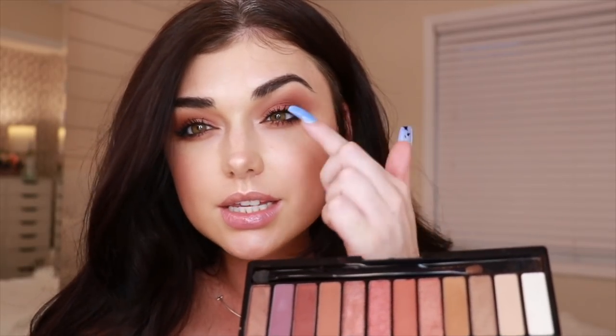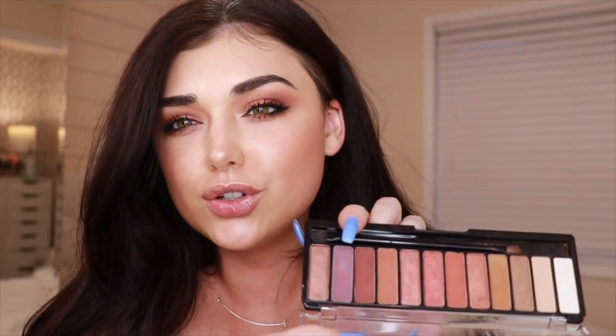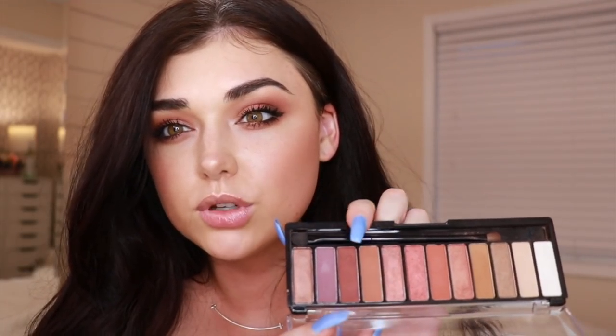I also use the other shimmery shades in the middle of my eyes. It was looking really nice. I could do a look with more purple, with just these dark shades. So you can do so many things with this palette, and all the colors blend super well. So I really like this eyeshadow palette and I really like this eye makeup.